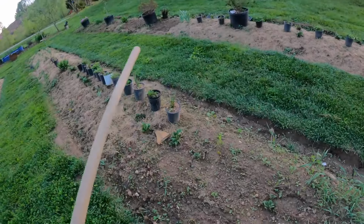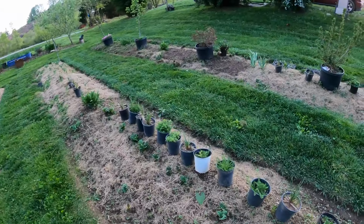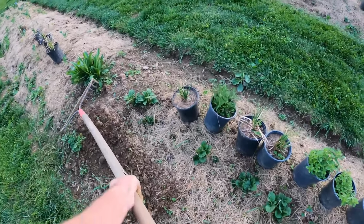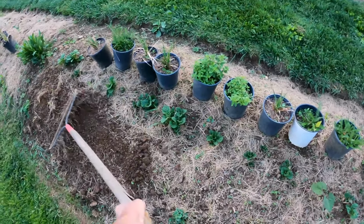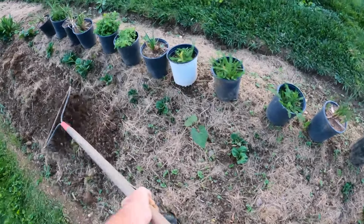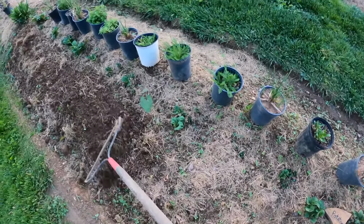Okay, these are potatoes here, and we don't have anything planted behind these potatoes, a lone green bean. So what I'm gonna do is I am going to rake all this up. So Rachel, see my potatoes? Green bean.